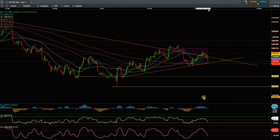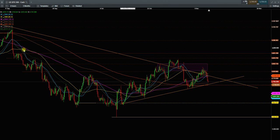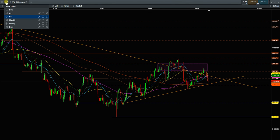And stochastic-wise, we are getting to the oversold condition. Still RSI is not oversold, MACD is not. So this means we have lots of time to get to the oversold condition deeply. Remember, stochastic is the fastest indicator that you can get. But I'm not a fan of indicators. I'm just looking for confirmation.